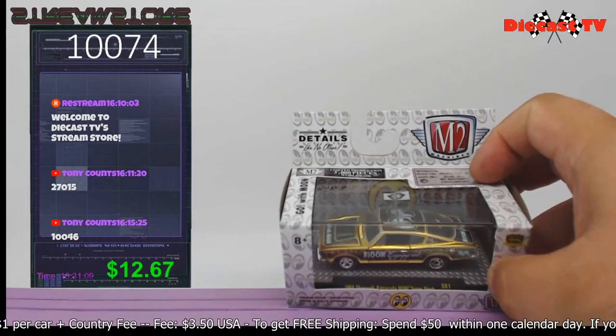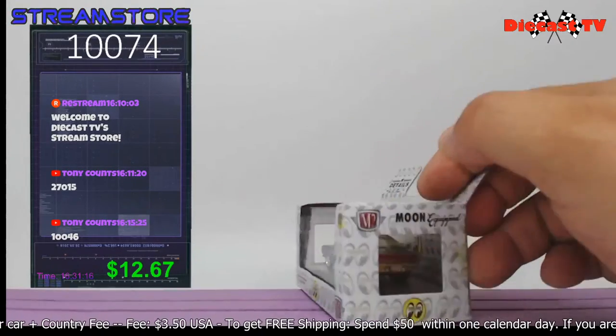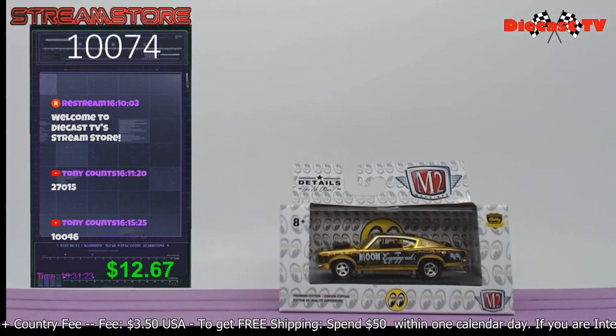1968 Plymouth Barracuda Hemi Super Stock. Check it out. Beauty all the way around. Awesome rubber tires. Everything's done on this really nice, sweet ride. If you want to put this in your collection, and I would, but I already have lots.